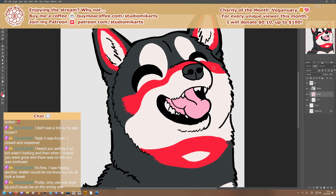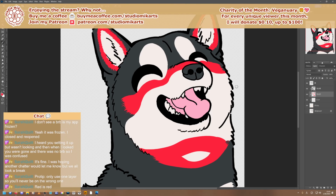Wow, it looks so different. I got distracted looking at my own stream on my secondary monitor. The red looks very different. Well, not very different, but it's different from the screen I'm working on. It's more of an orange tint. Not that it's not meant to be orange, but it's just more orangey. Interesting.